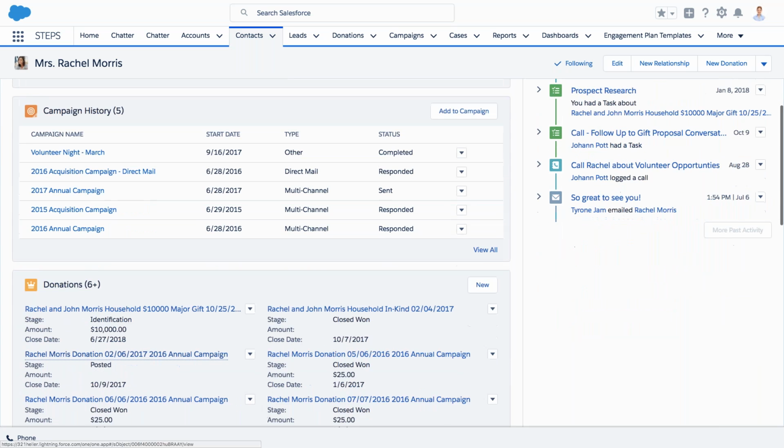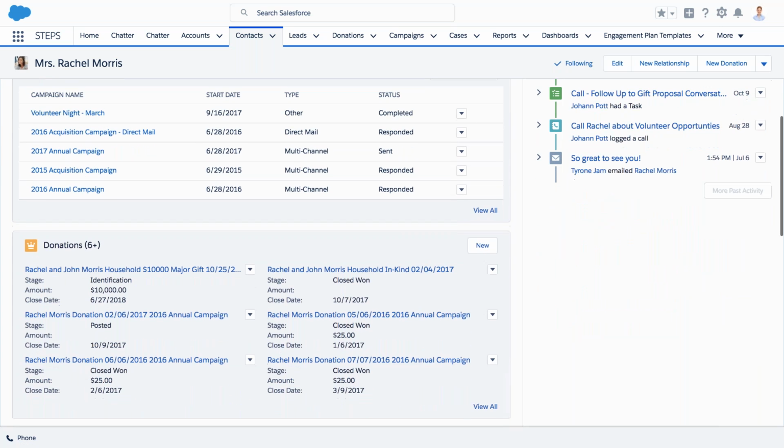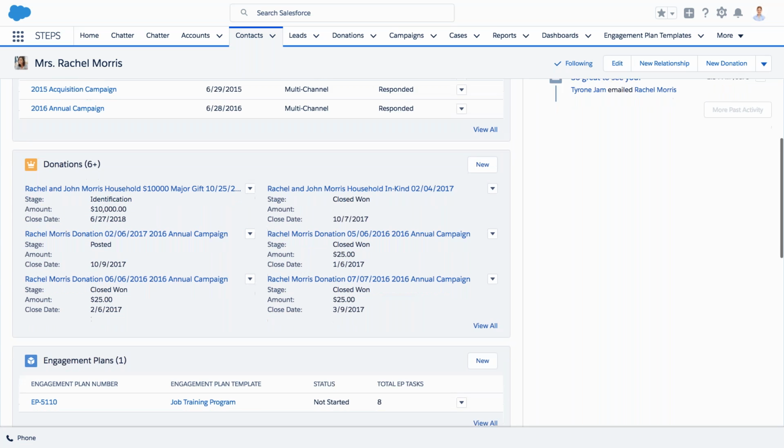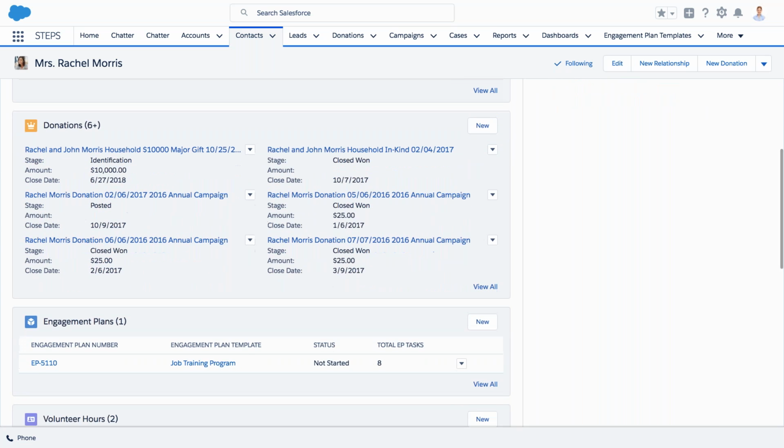Here I can see all your donations that are soft credited directly to Rachel, and then I can see the engagement plan. And I want to stop here because this is one of the latest features within NPSP: being able to manage engagement plans. Now I want to ask her for a $5,000 gift. So there are all these steps that I have to do.